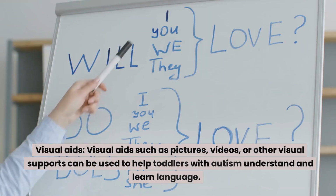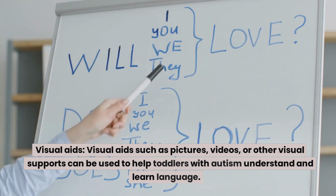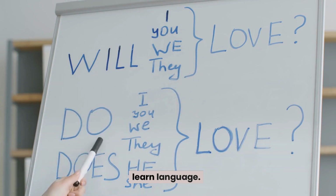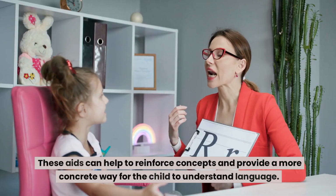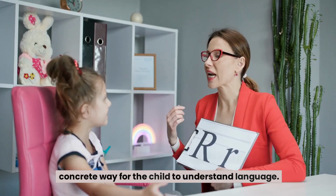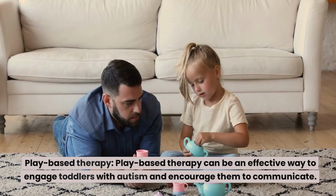Visual aids. Visual aids such as pictures, videos, or other visual supports can be used to help toddlers with autism understand and learn language. These aids can help to reinforce concepts and provide a more concrete way for the child to understand language.